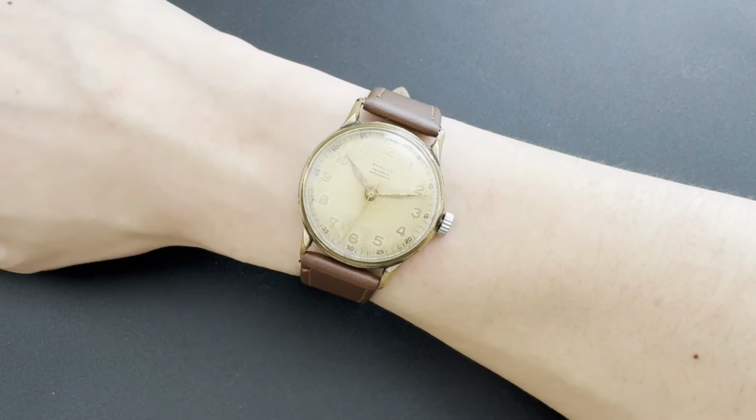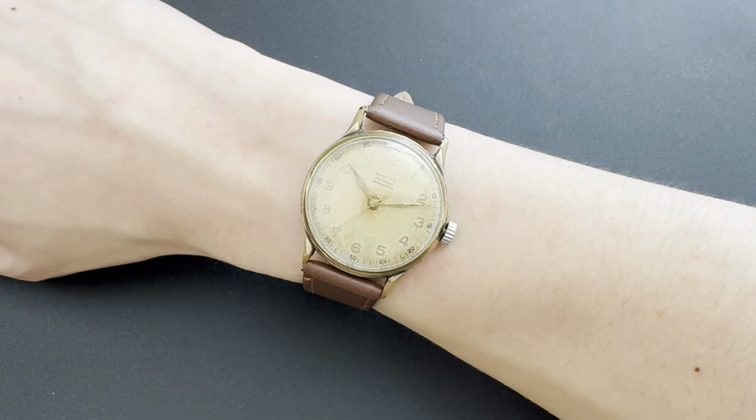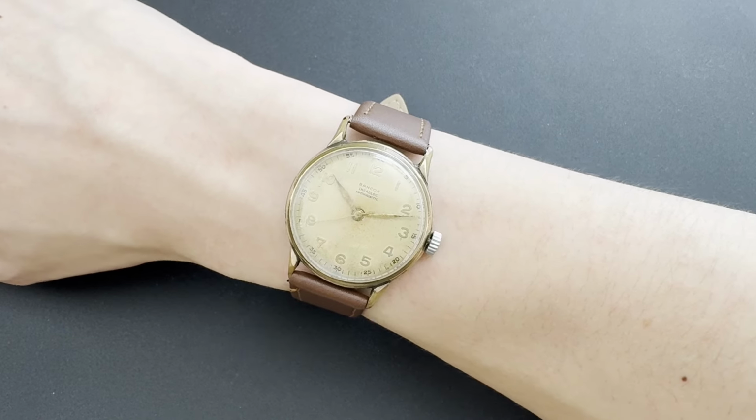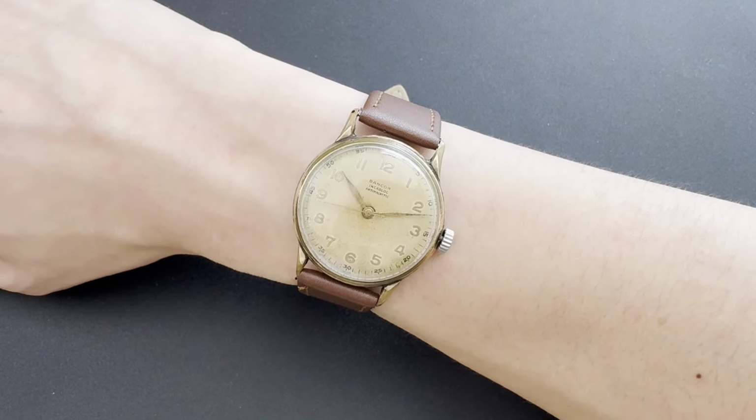So that's about it. I just want to show off the Bancor watch. Again, I only saw a few articles about this. There's a few people selling this online, but overall it's pretty unknown. So now you can see the Bancor watch, you can see the history behind it.